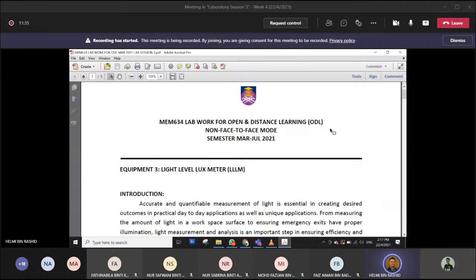Thank you. Okay, so this is where we are going to look into the third equipment. That is the light level lux meter. If we had a face-to-face lab session, planned before the COVID pandemic, this is where we would require the students to measure the light level at the examination hall, and see what the lux level is at the location of a student sitting in the middle of the hall, directly under the lamp, and for those students sitting at the side walls, where it is a bit dim.